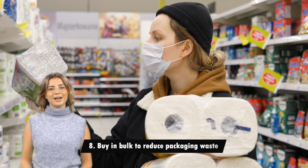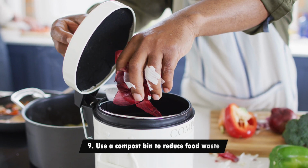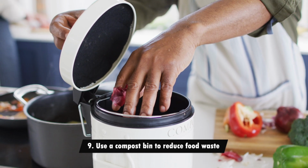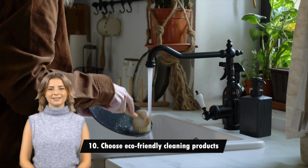8. Buy in bulk to reduce packaging waste. 9. Use a compost bin to reduce food waste. 10. Choose eco-friendly cleaning products.